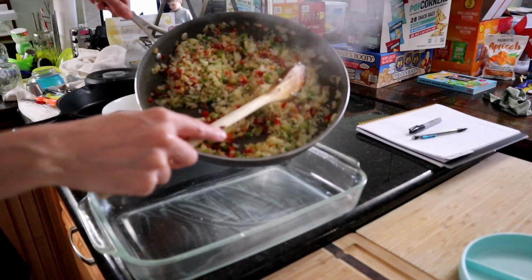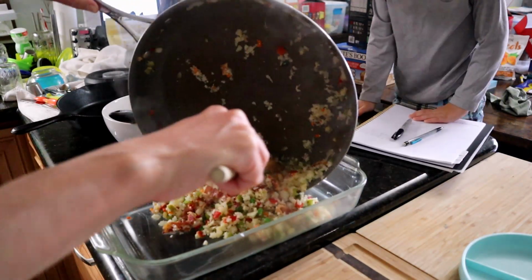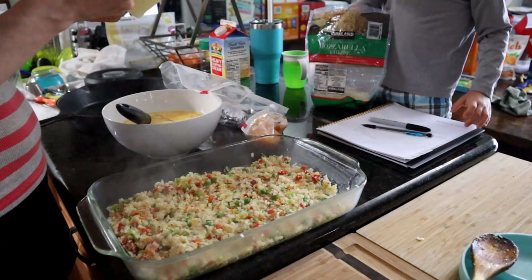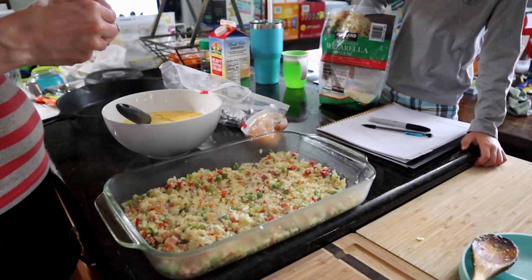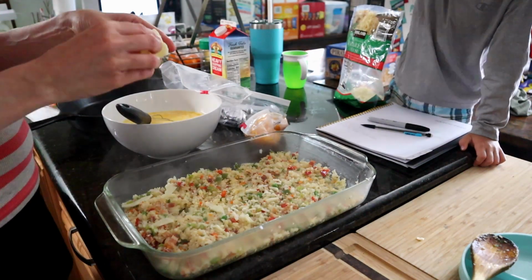These on here. What is that for lunch? No, this is just for breakfast. For me tomorrow? Cheese is coming right up. Try something.